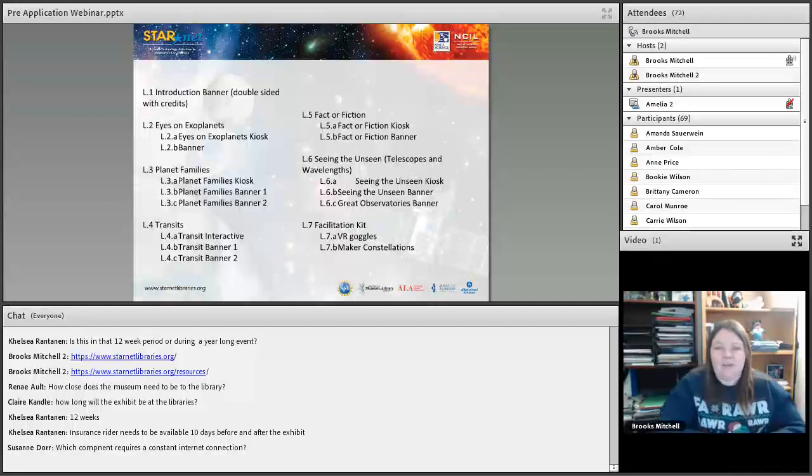And then lastly, for the libraries, you will be getting a facilitation kit. This is kind of activities in a box, right? We'll find some activities for you from our inventory and also from JPL and STScI, hands-on activities that are suitable for the library environment around the exoplanet astrophysics content area. This will hopefully, and I'll put some asterisks here, depend on my budget, but I think it's going to work out.